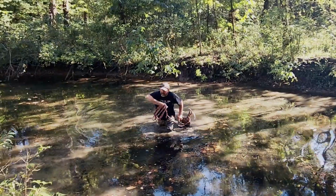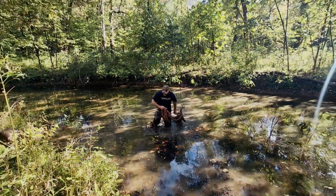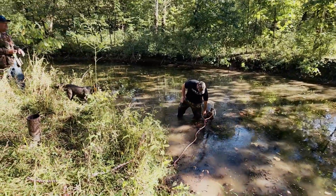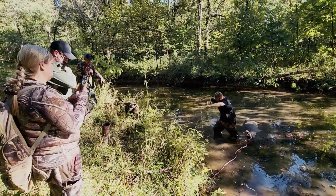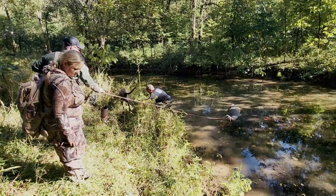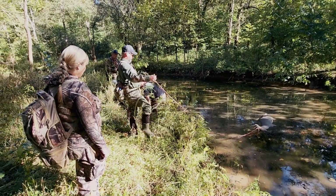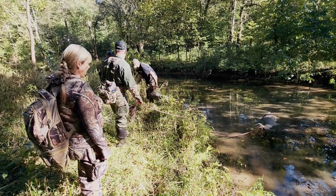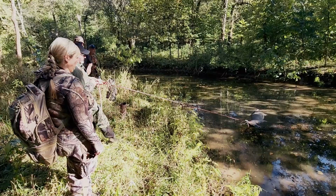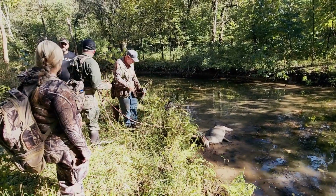Let's get close to the giblets. Is that water cold? Woo! Wait a minute, Brian. Let me get one more picture. Jack, be careful there. Come here, Jack. Wake you up in the morning, wouldn't it? Okay, bro. He didn't go 100 yards.